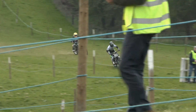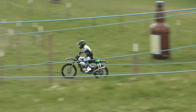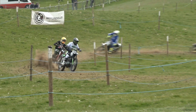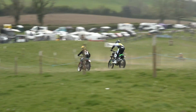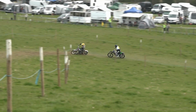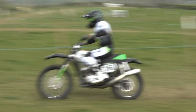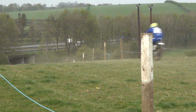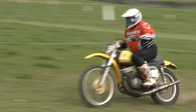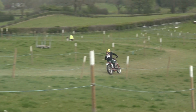Third position is still number 21 Ian Knight, but as you can see, the track conditions are absolutely perfect for the Saturday's race programme. And as you can see, we've certainly been blessed with decent weather here in the UK for the last few weeks, and we've had some quite wet events here at this Westmoreland Showground racetrack in the past, but no such worries for this weekend, with perfect spring weather and the track in fantastic condition.